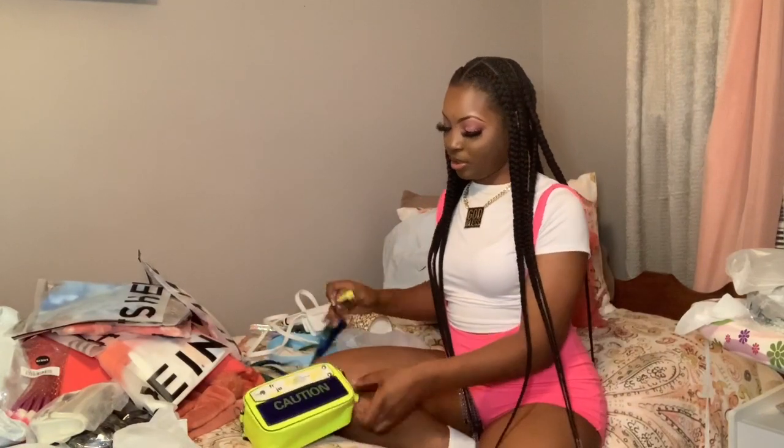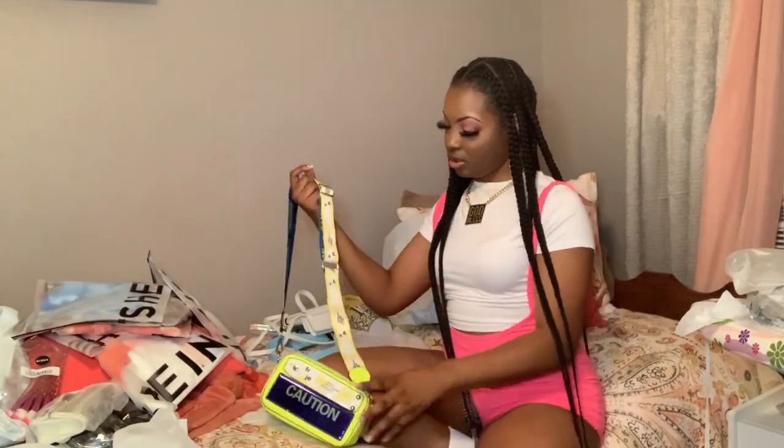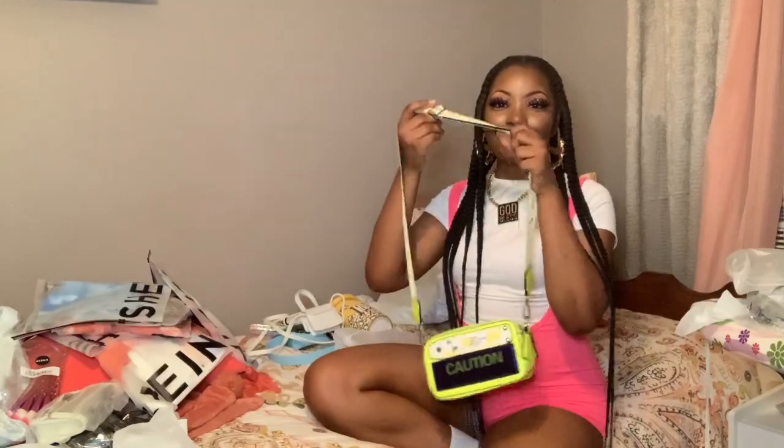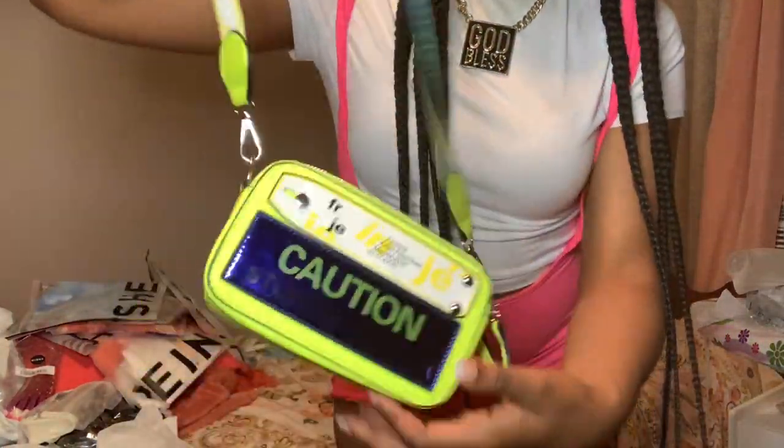And I'm not even done. I don't even know how many I have left. I just know I ordered some more bags because I love bags. They're just so cute. Alright guys. Oh, hold on, you can adjust it. I was like, why does it look so short? But you can adjust it. This is what it is. It's so freaking cute, y'all.